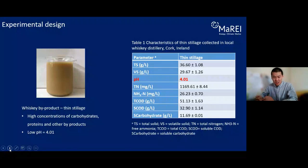We used thin stillage as a feedstock in this study. Thin stillage is a kind of whiskey byproduct. We measured its characteristics as shown in Table 1. We found thin stillage has a quite low pH, as low as 4. Just like I said, a low pH environment favors hydrogen production.